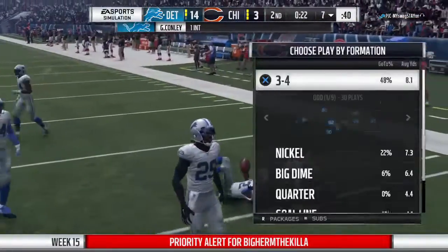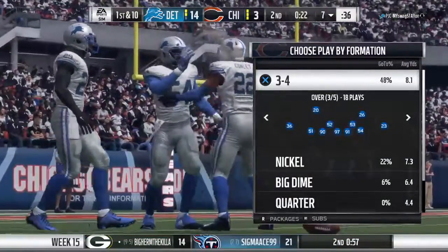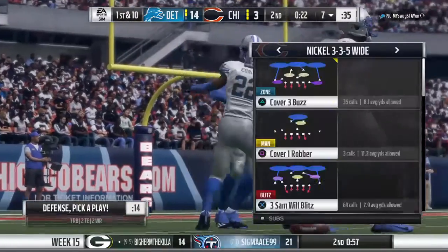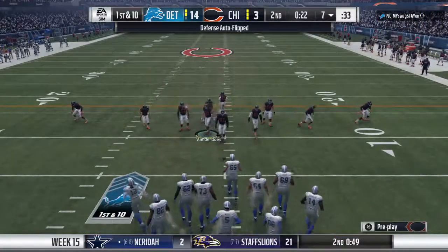Picked off by Gary and Conley. And a big turnover there as his guys will get the football back. He's at it again, Charles. He had the pick 6 last week. Not a pick 6 here, but an interception.